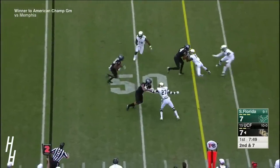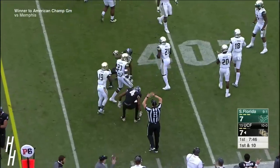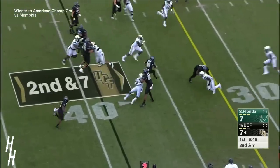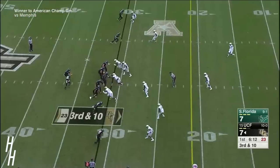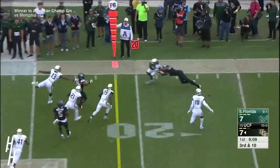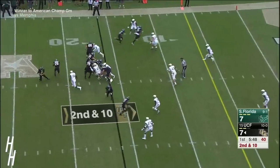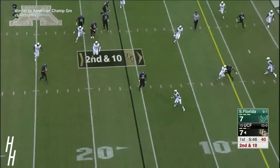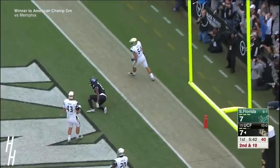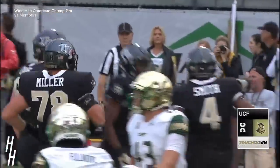Here's Otis Anderson. Excellent perimeter blocking that time. Respect that they deserve from the college ball player. Anderson on the edge, and he's got a first down in this offense. Milton has a man. It is caught! Touchdown UCF, Dredrick Snelson.